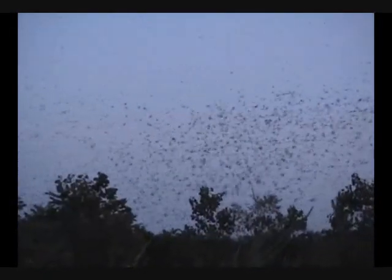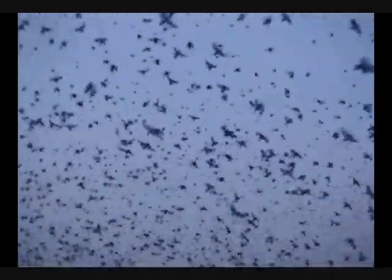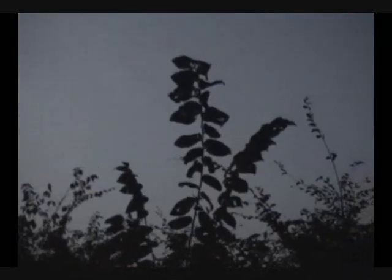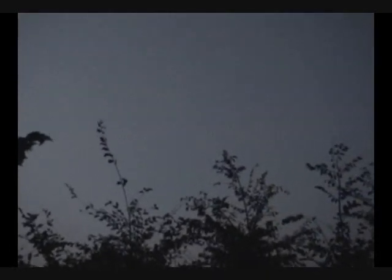These are purple martins gathering before sunset. Look like they're starting to land. Oh my gosh. Oh my gosh, I'm amazed. Look at this. Last couple minutes of this, I'll just let you listen. Hope it turns out good.